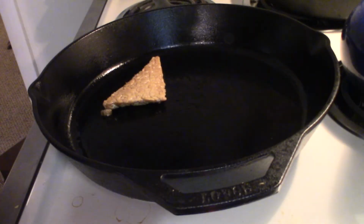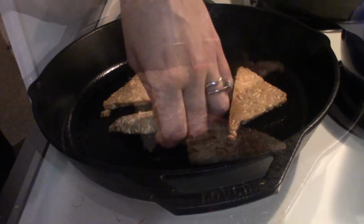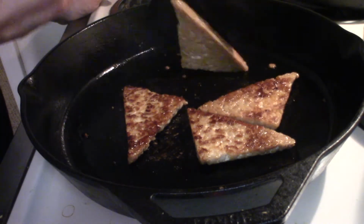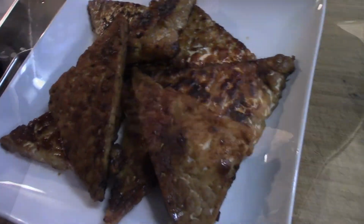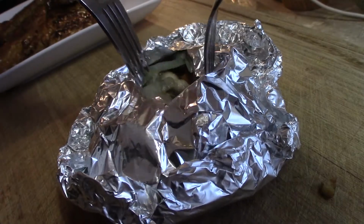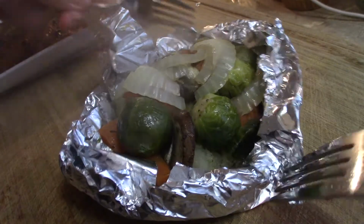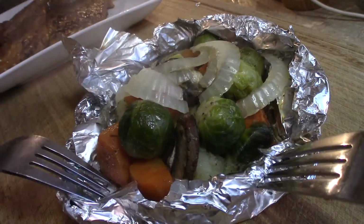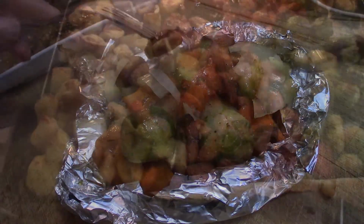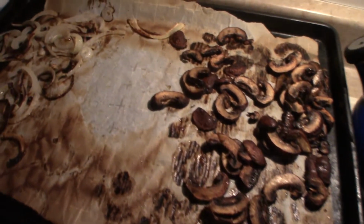The tempeh I just cooked in the skillet. Oh yeah, look how good that is. This stuff was seriously so good. I wish we had more of it. So I baked this in the oven, but obviously you would just normally put it over the campfire. And when it's done, it steams up so nicely inside. And everything is so delicious. Now, because we were at home, I just roasted the rest of the veggies in the pan in the oven, and they were all so great.